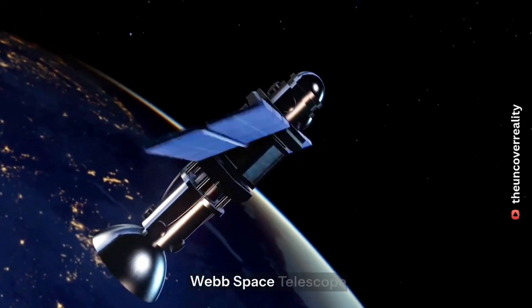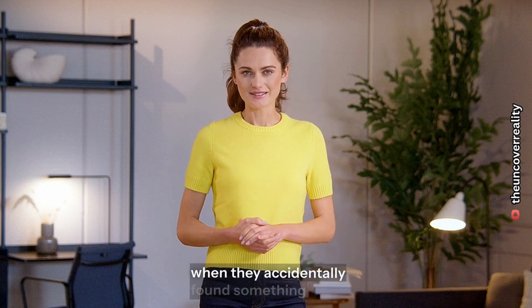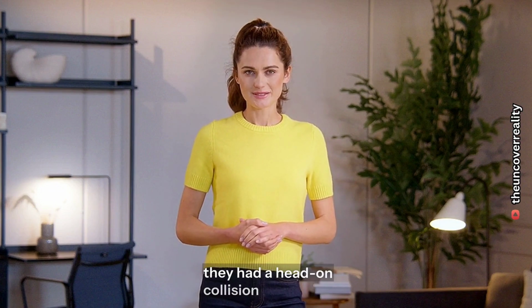Astronomers were using super powerful telescopes like the James Webb Space Telescope, ALMA, and the VLA when they accidentally found something amazing. Two ring-shaped galaxies crashing into each other, perfectly forming two bright eyes and a beak, just like an owl staring from space. These galaxies didn't just bump into each other, they had a head-on collision.